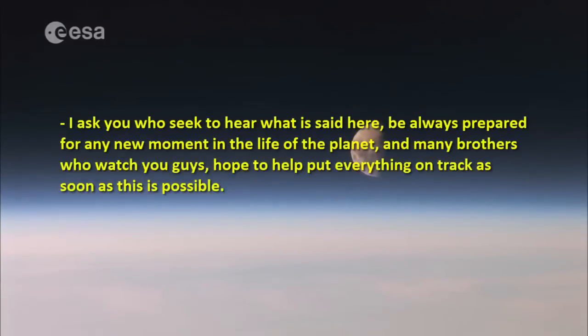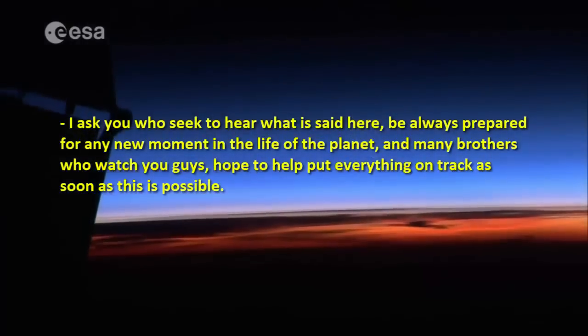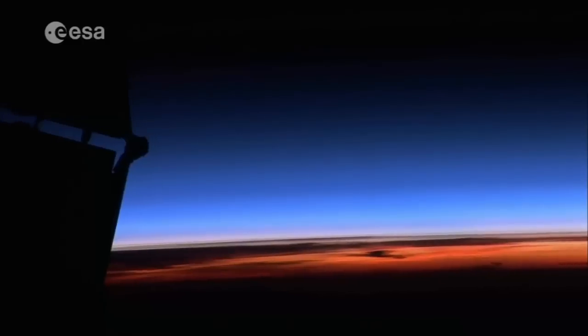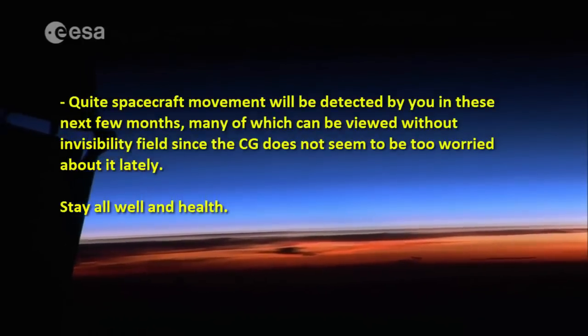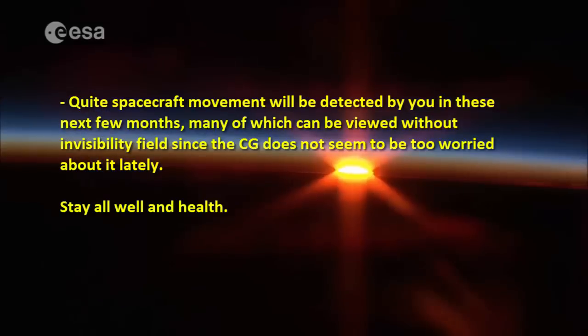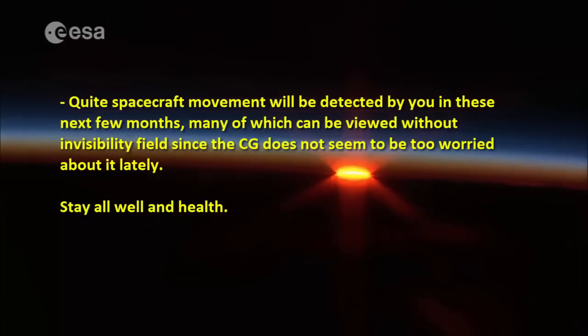I ask you who seek to hear what is said here to always be prepared for any new moment in the life of the planet, and many brothers who watch you hope to help put everything on track as soon as this is possible. Quiet spacecraft movement will be detected by you in these next few months, many of which can be viewed without invisibility fields, since the CG does not seem to be too worried about it lately. Stay well in health.